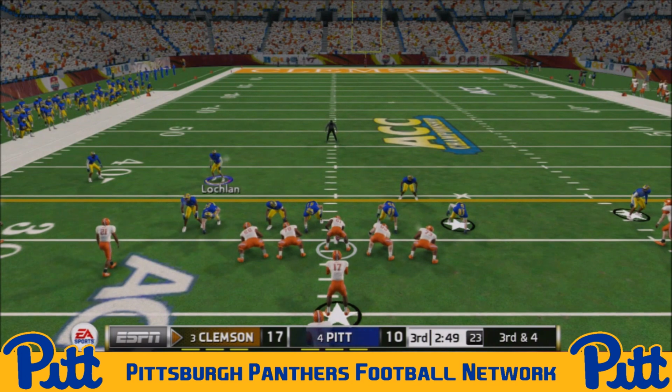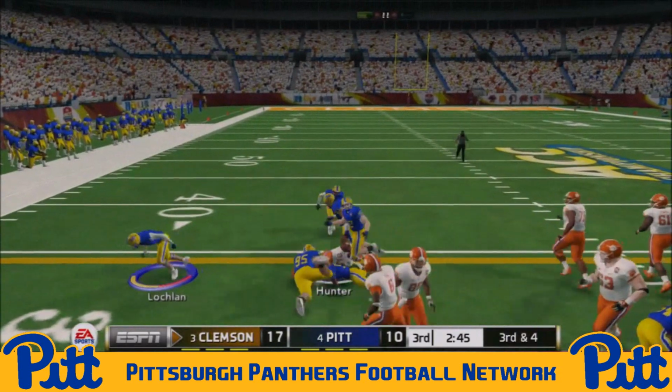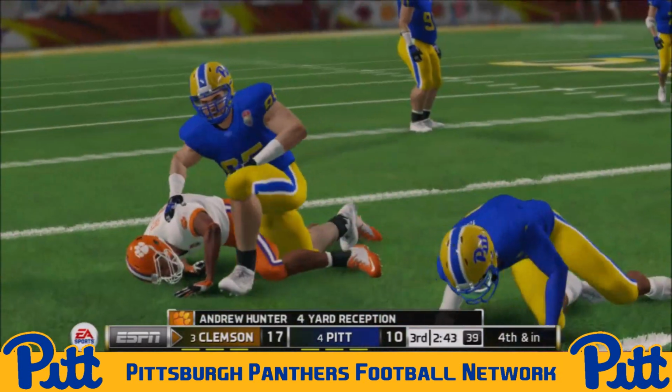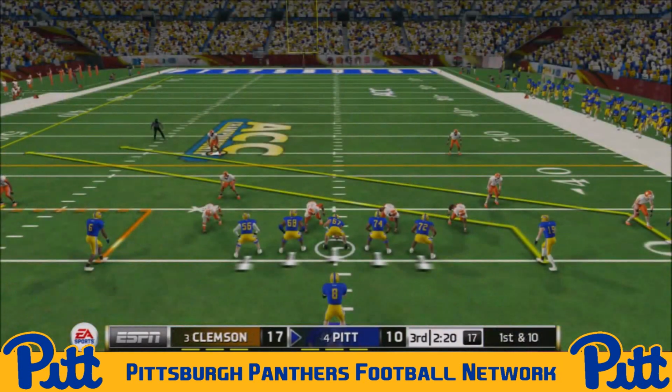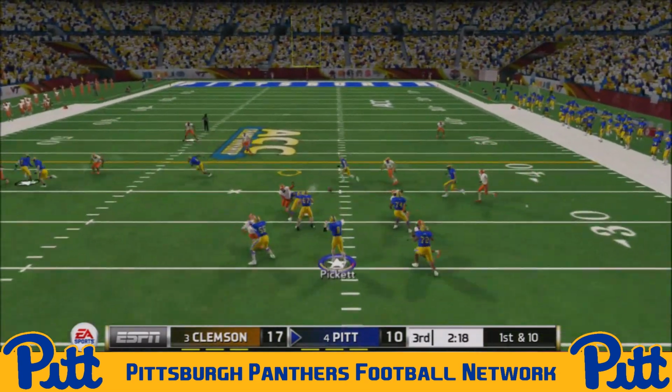3rd and 4 now for the Tigers as they change the play. Pistol look. Cooper dumps it off as the Panthers bring pressure, but Hunter's got nowhere to go. Andrew Hunter needed 4.5. He got about 4. Clemson will punt the ball back to the Panthers, still trailing just by a touchdown.